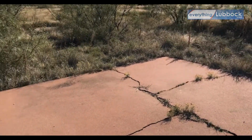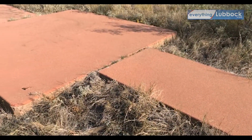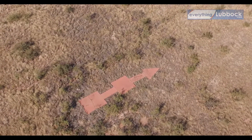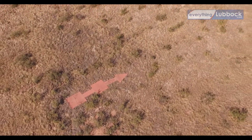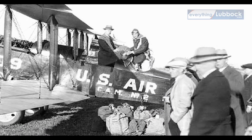Like something out of a science fiction movie, adding to the intrigue, these giant arrows in West Texas are pointing to other giant arrows. So where does the path lead, and what is it for exactly? Here's the answer. This crumbling piece of cement is actually part of an early aviation navigation system, a long-forgotten navigation aid that helped early aviators travel across the country bringing mail.